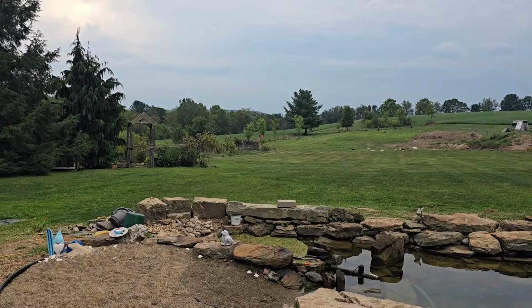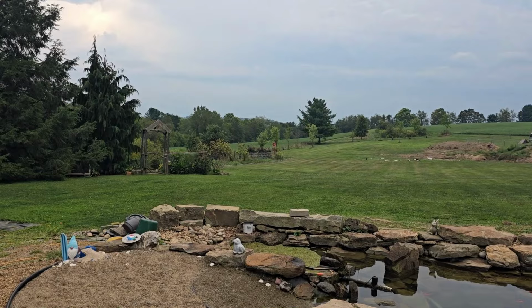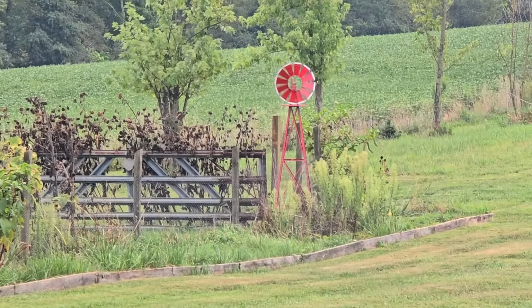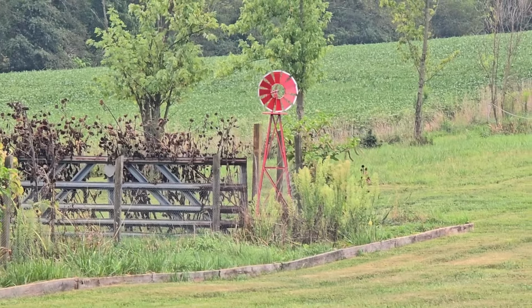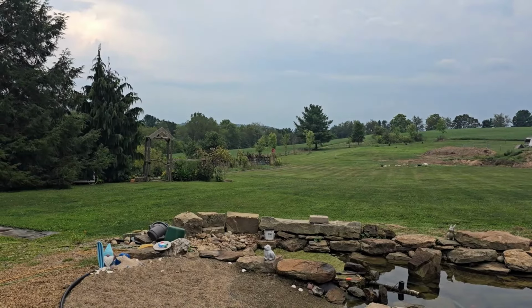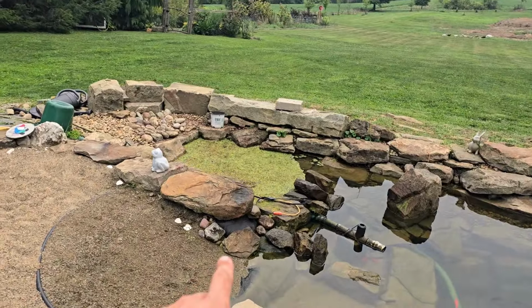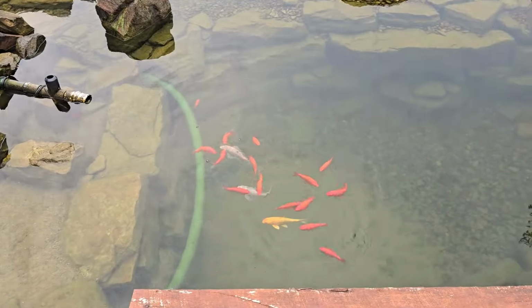One really nice feature that we have now is the windmill. I've been really liking the view of that. A kind viewer was nice enough to send this in, and I got it there on the end of the garden. And I think that's the perfect spot for it. And we can actually see it now because I pulled out the willow that was growing here in the intake bay. Hold on, fishies, I didn't bring you any feed.